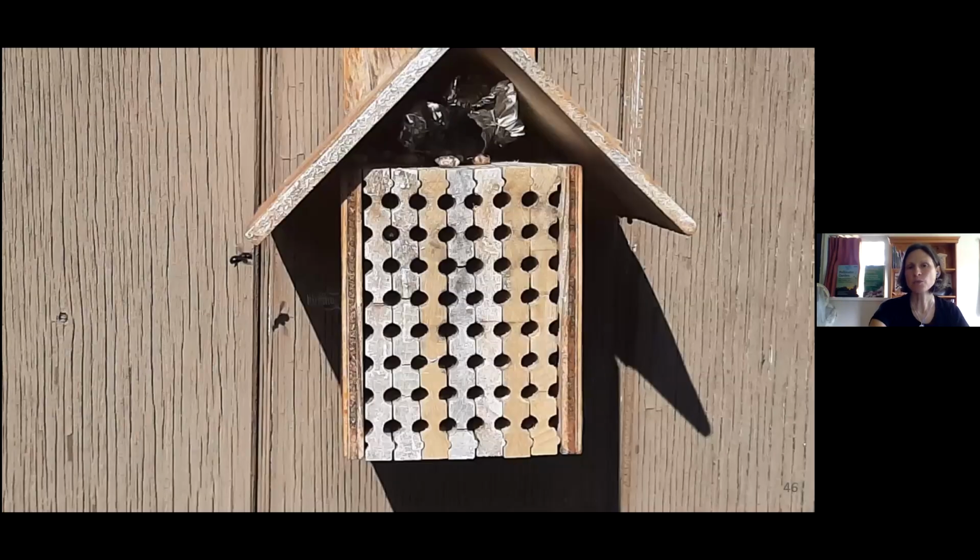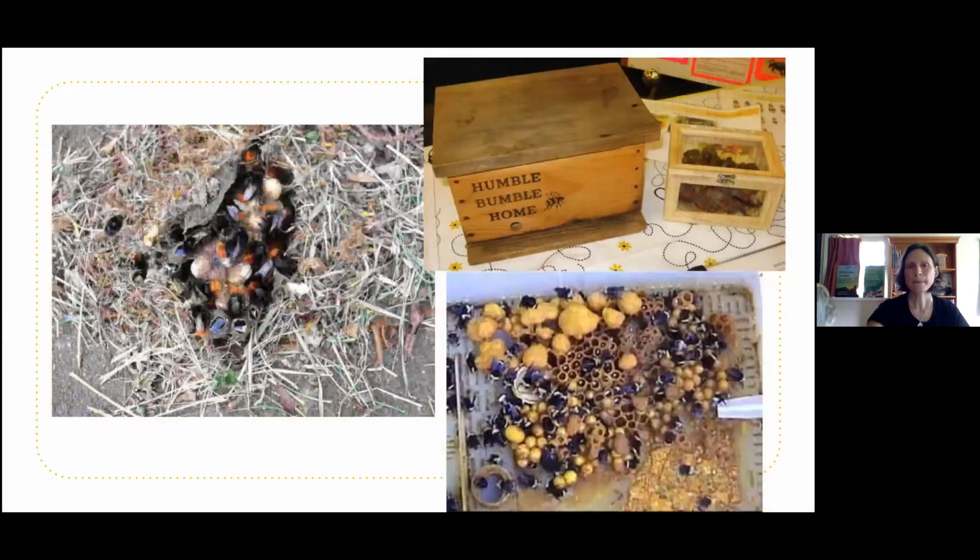And then, of course, we can put out some artificial nesting sites. This is one in my backyard that gets full every spring, but we do need to remember that if we are putting out artificial nest sites, we're starting to manage animals then, and we do need to foster them and keep them clean. Okay, and then the third group are these cavity nesters.